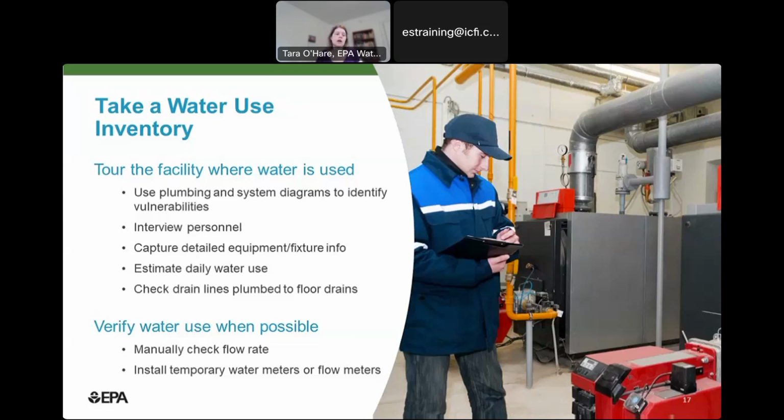Another thing to just keep in mind is to check drain lines that are plumbed to floor drains, because you may think that since there's a drain there that the water flow is okay, but it may be a problem and you may need to pay attention to it. So it's important to make sure that if there is water flowing to a floor drain, you want to pay attention to it.